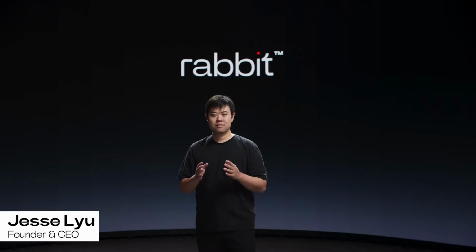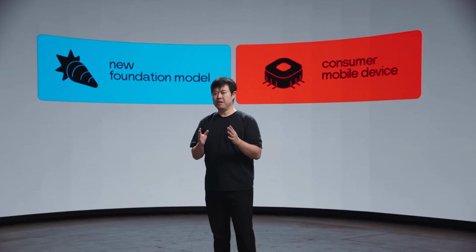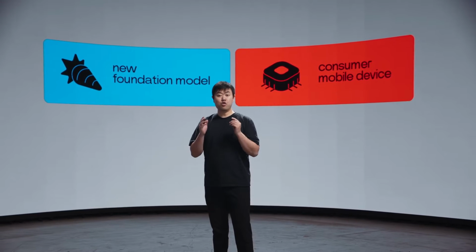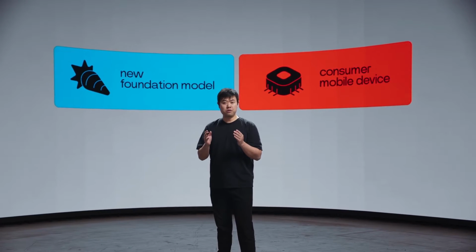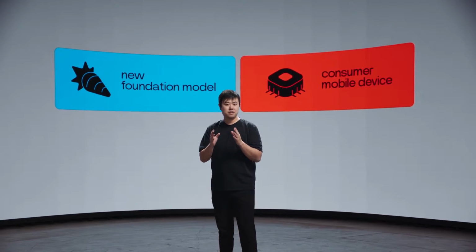Hi everyone, my name is Jesse and I'm the founder and CEO of Rabbit. I'm so excited to be here today to present to you two things we've been working on: a revolutionary new foundation model and a groundbreaking consumer mobile device powered by it.